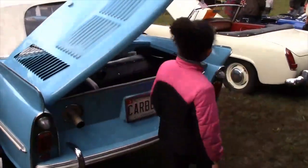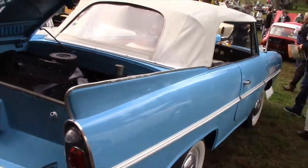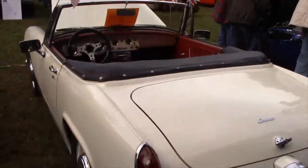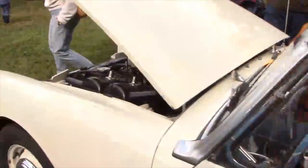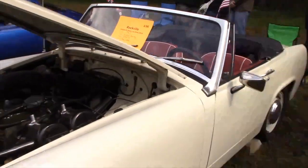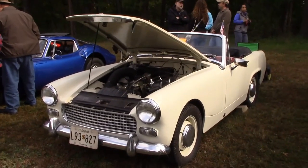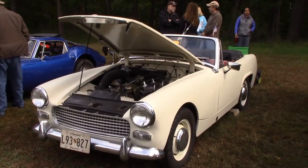There's the Amphicar, in a really cool color, too. Light blue, and looks like it's on stilts a little bit, because of course it is a boat. Austin Healey Sprite. I know this car very well, because I have one. And this is a 67, and mine's a 1966, so they're interchangeable. I also have a MG Midget 67, because again, the parts are interchangeable, and it has a hard top that I can swap on both cars.